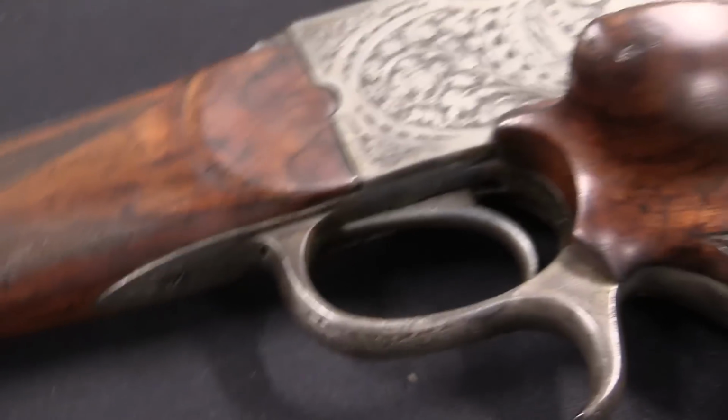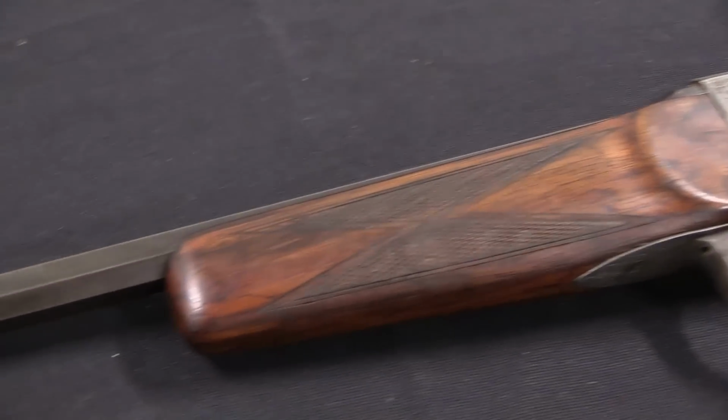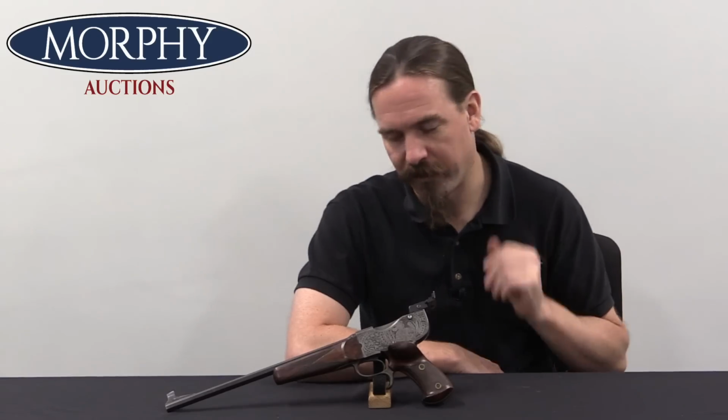Genschau, or Gecko, the abbreviation for his company, would become a major player in sporting arms and in ammunition manufacture. And actually, they still exist more or less to this day as a subsidiary or a wholly owned company under the umbrella of Dynamit Nobel. But they really hit their high point in the 20s and 30s. World War II, not so great for the company.